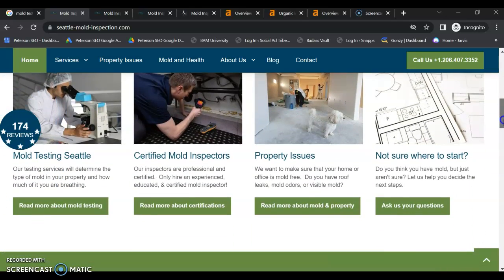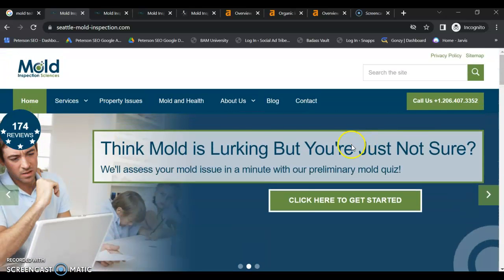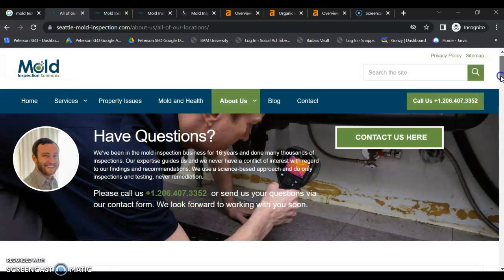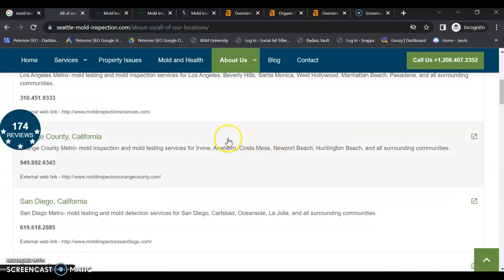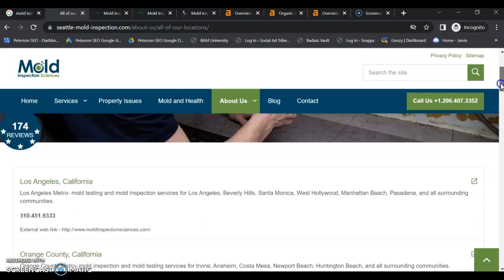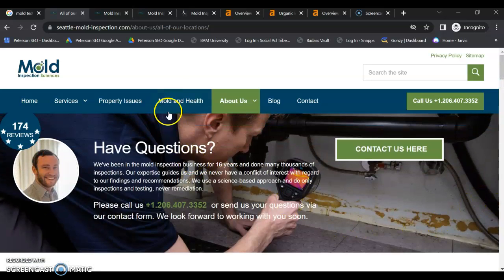Now, here's the issue. So, one of the issues. You have multiple service locations. What your corporate office has done is created a separate page for every single one of these locations, which is actually doing you a huge disservice because they have to optimize every single one of these pages and rank those pages. And what they've done is they've taken their main site and duplicated it and just have separate URLs, different slugs up here. And I know they're going after the keyword for that area.